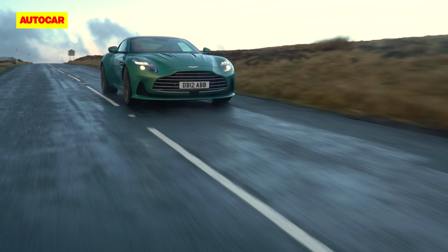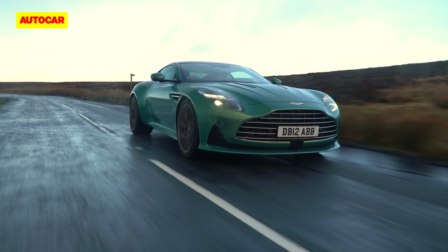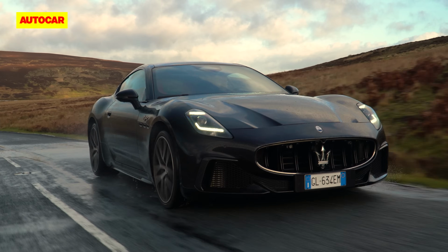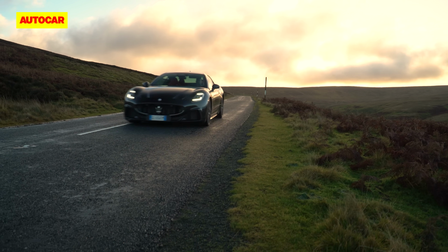The Aston feels not unlike an AMG GT Coupe, which, given former AMG boss Tobias Moers was Aston's chief exec during part of this car's development, maybe isn't surprising. Can a car with GranTurismo in its name be more Grand Touring? Okay, so the Maserati GranTurismo 2 Drive.